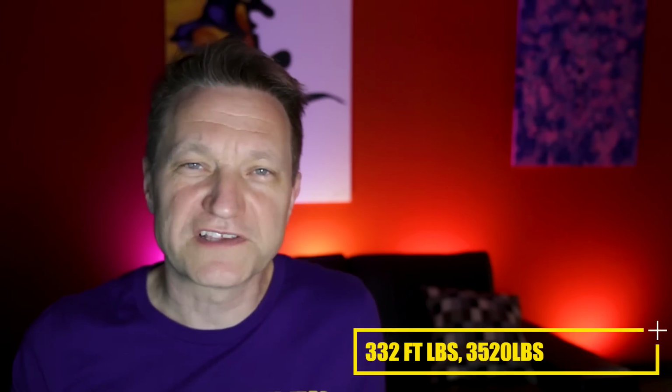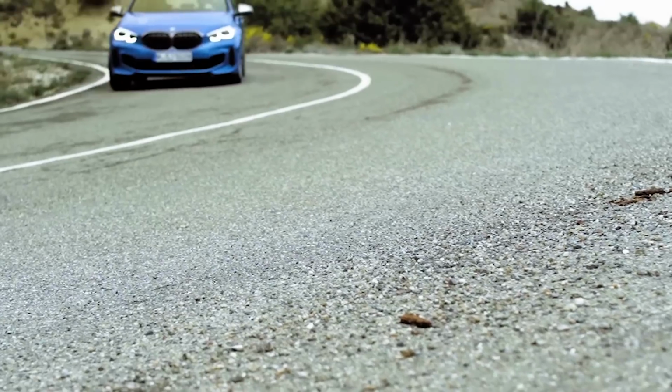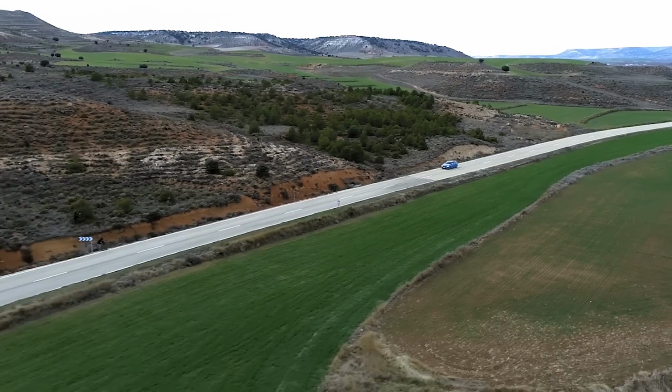It's a 2-liter, makes 306 horsepower, 332 foot-pounds of torque. It weighs a little over 3,500 pounds, but no manual, and it's a 2-liter. Oh, BMW, why have you forsaken us? No 6-speed manual transmission, no inline 6. We got to blame somebody, right? So who are we going to blame?